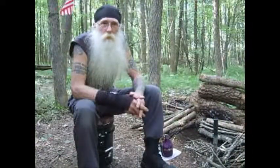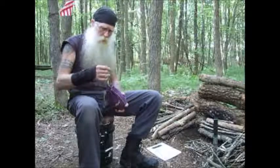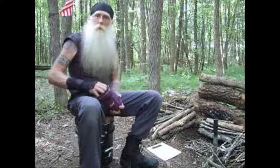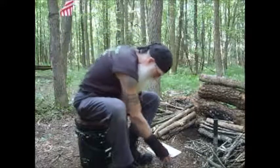Alright, the wildlife is coming in nicely this evening. We had the owl fly over just a few minutes ago. Now I had a deer come within about 50 yards and spied me, smelled me, and ran off snorting. But real quick, I want to show you my little cook set that I carry with me all the time. Doesn't matter whether I'm car camping or not, it does the job.